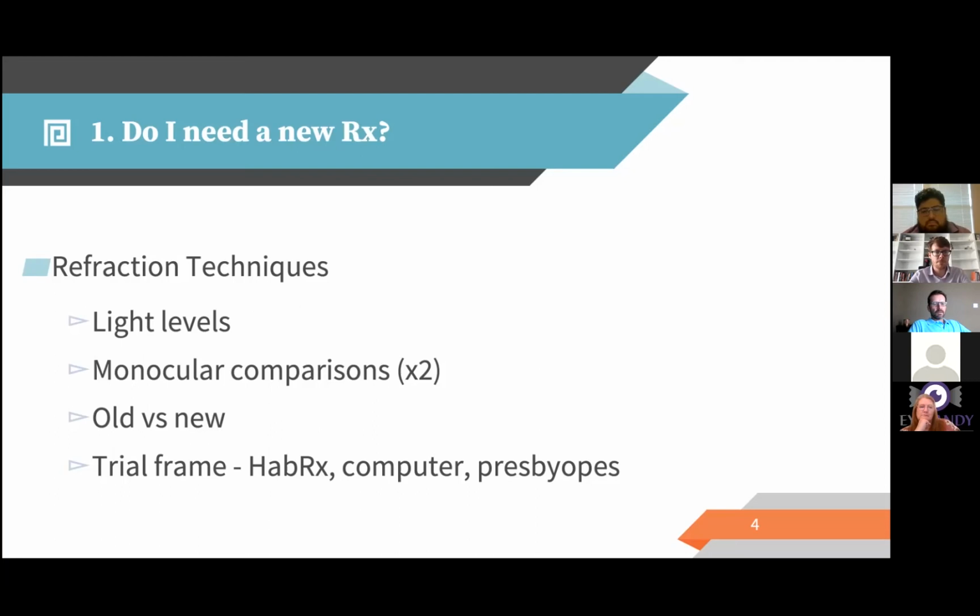I like to show them the old prescription versus new. And I typically just use the phoropter and their habitual glasses. They put on their old glasses. I say, take a look at that 20/15, 20/20 line. Give them 3, 4, 5 seconds. They pull it off. I bring that phoropter down. Bam, I usually wait for that reaction. Usually it's, hey, this looks a lot better. I want to know what they think.